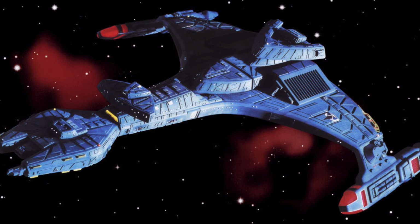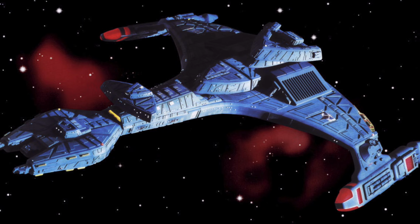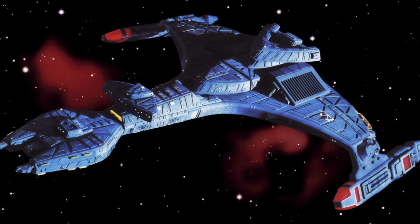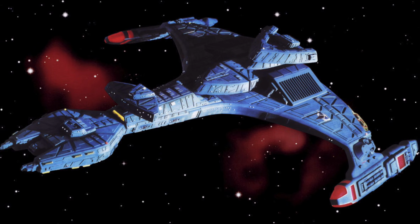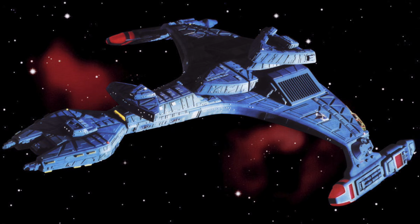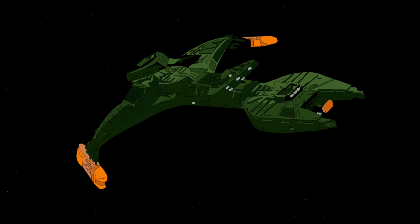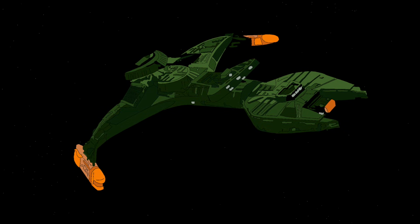The class has actually received its first midlife refit in concert with these plans, with improved weaponry, sensors, and propulsion systems being installed on both newly built vessels as well as older ships. With the resources and effort devoted to this program, it is likely that the Empire intends to keep the Vorcha a common sight in their fleet for some time to come.